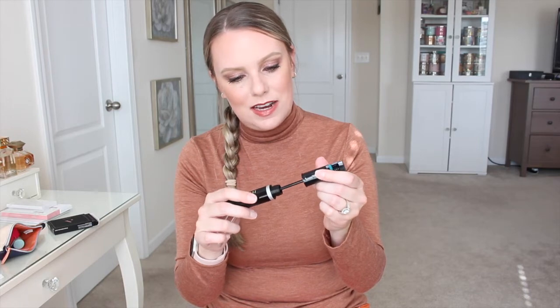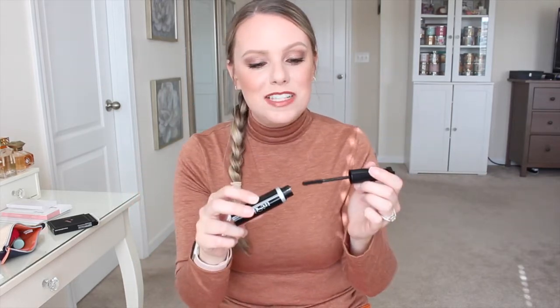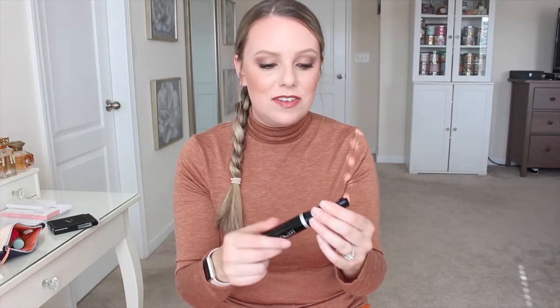But this has got to be the largest mascara I've ever seen. The wand is a lot smaller. I thought it was going to be a massive wand, but it's not. It's definitely a lot smaller, but the bottle. This is really cool. Okay, Tristique, I've never seen anything like this before.